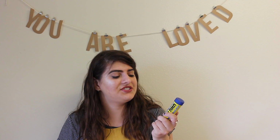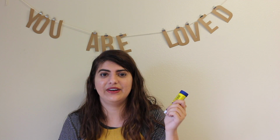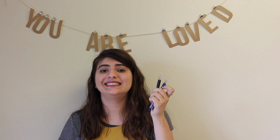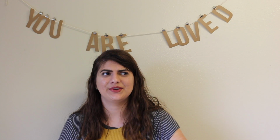I have a glue stick. My teacher has us glue our handouts into a sketchbook, so this is what that's for. I have a few more blending stumps. These ones haven't been used yet. I have 2 ballpoint pens, one black and one blue. I use these for taking notes. Still not really sure why those were in the kit though.